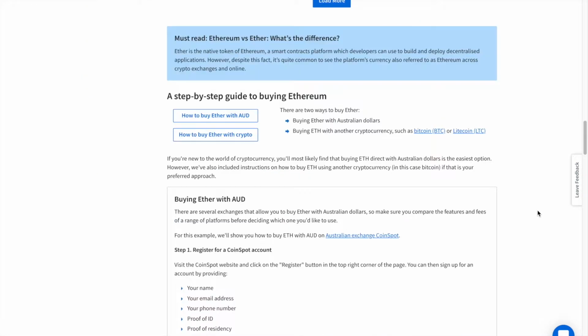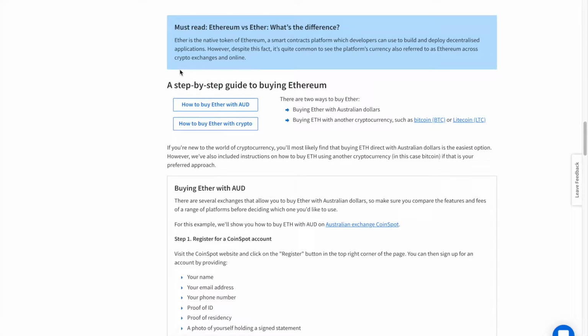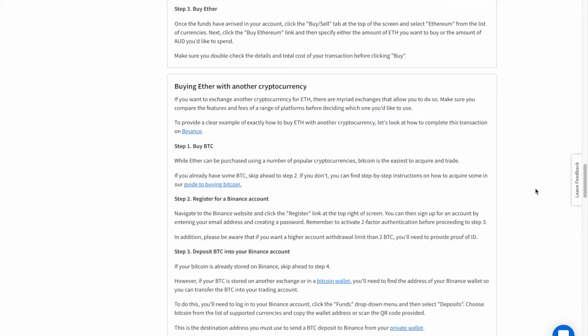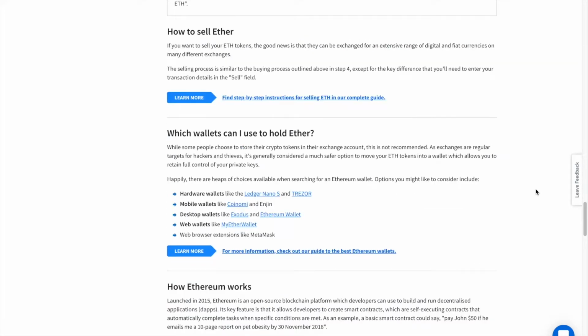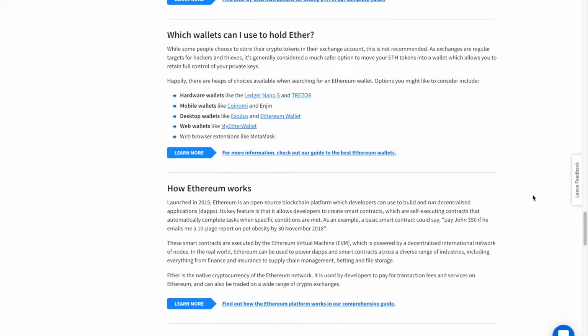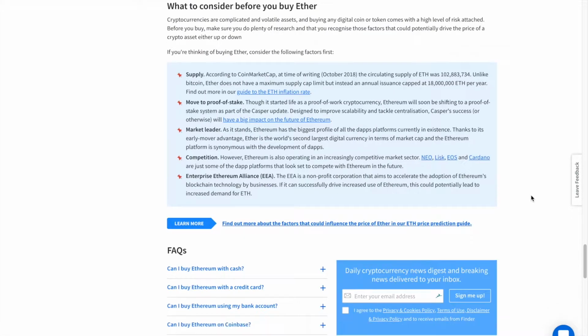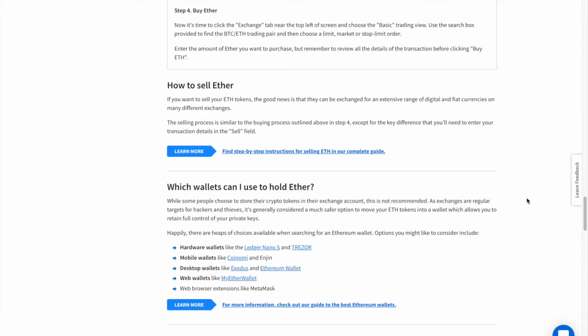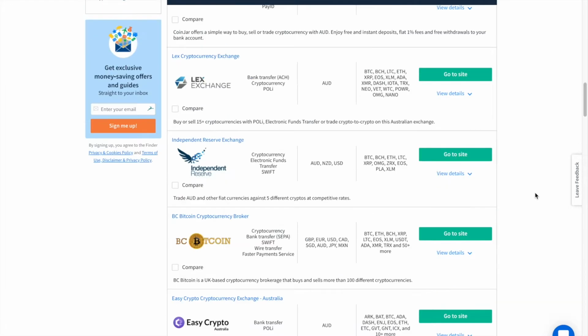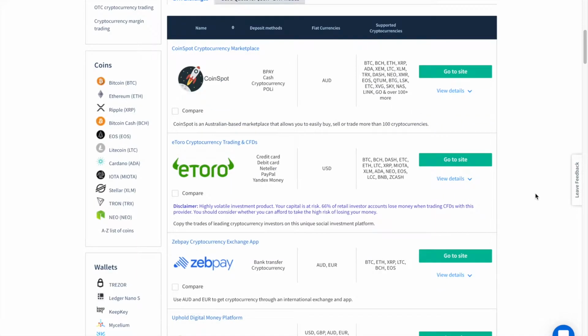And if you scroll down a bit further, there'll be a nice breakdown of how to buy Ethereum step by step, but with a bit more detail, explaining each step of the process, since there are things like KYC where you have to prove your identity, and going through that can be a little confusing for some people. So I just wanted to let you know that all that information is there should you need it.